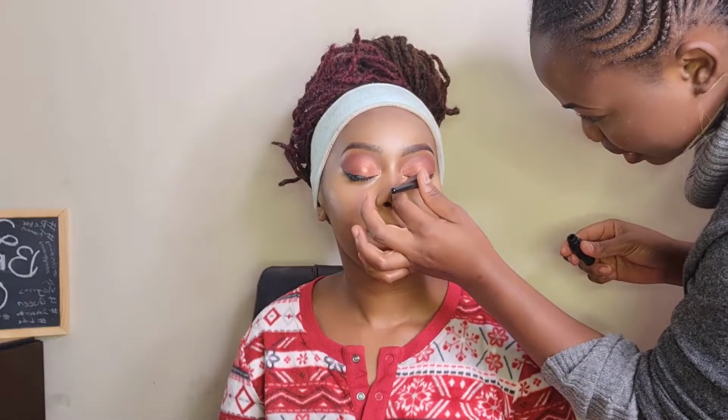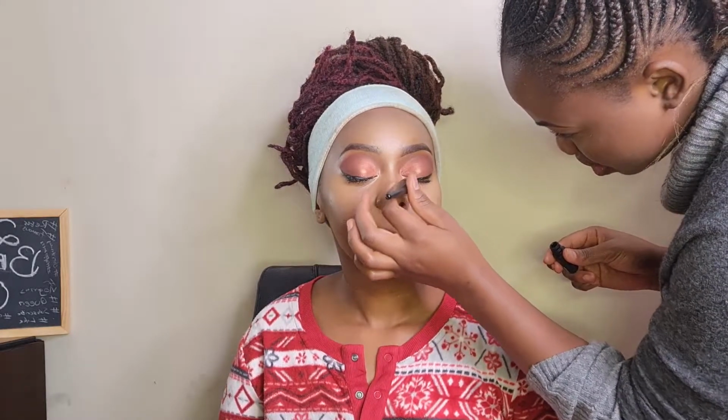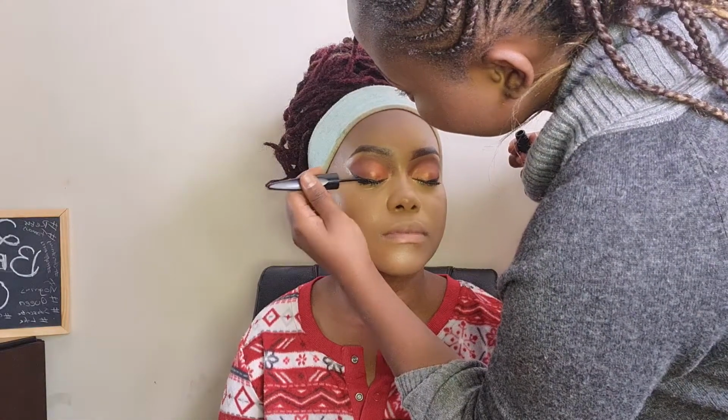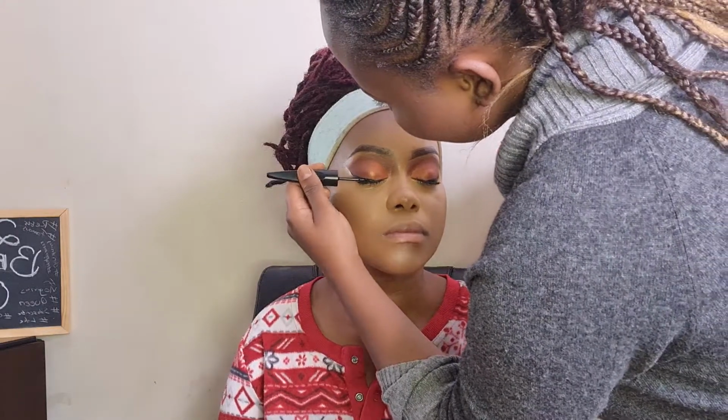Now she's just filling in the little white, because I was blinking the whole time. She had to fill in the white with the black again. Damn, mercy. Can't you behave? Anyways, yeah, so that's how it looks. Honestly, I look like I have lashes on, and I really don't. I really, really don't.